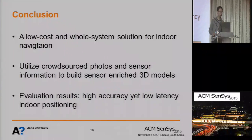As a conclusion, we first propose a low-cost and fully automatic solution for indoor navigation. Then we utilize crowdsourced photos and sensor information to build the sensor-enriched physical model. The evaluation results show that our indoor localization can achieve high accuracy but low latency.